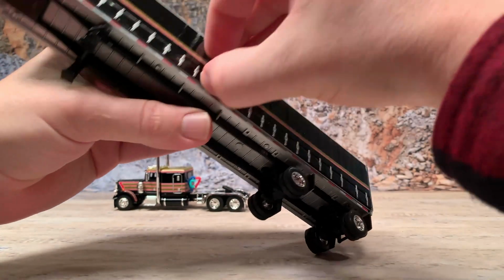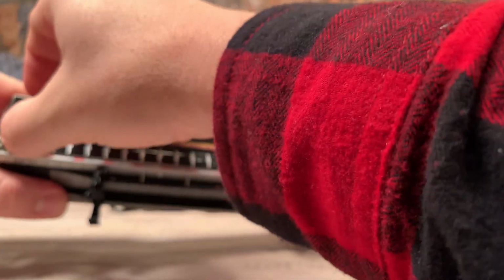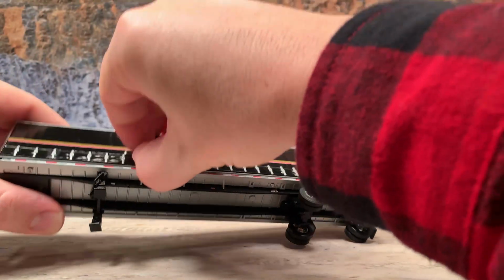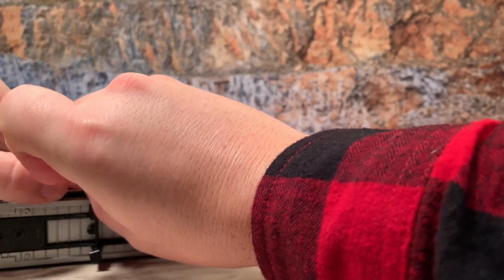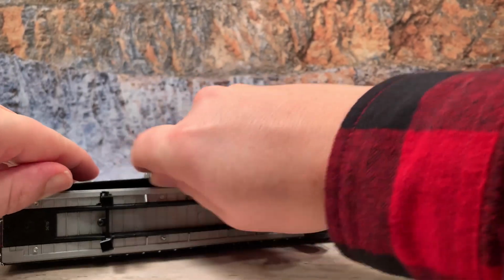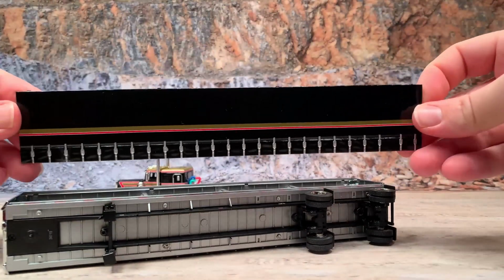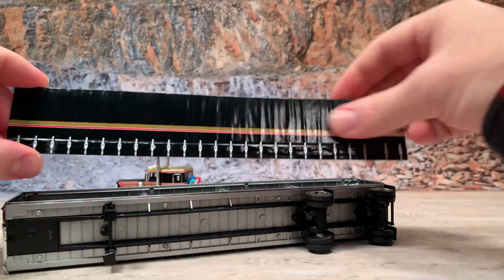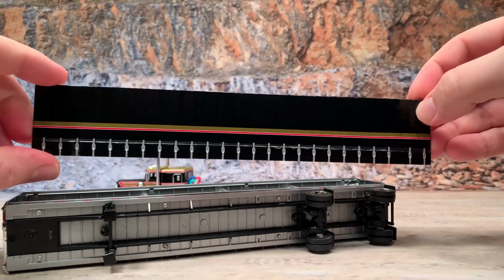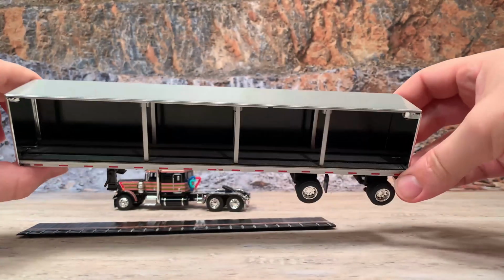Now I'll show you what I mean by these sides being plastic. They're also designed to come right off. Sort of. They just clip in place. Just like that. And then you have the side panels. They're a solid piece of plastic, simulating the tarp sides that curtainsiders have. Then you can see the interior.